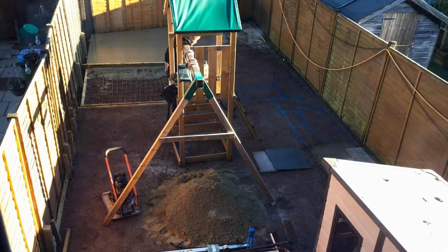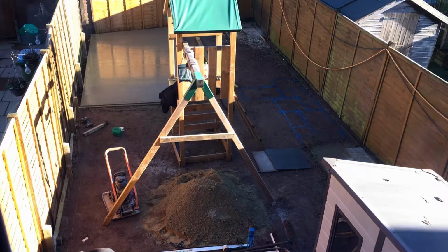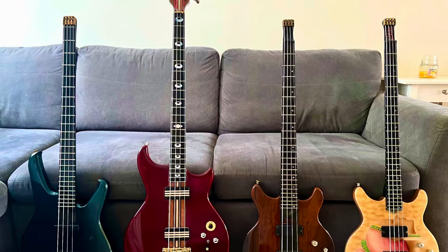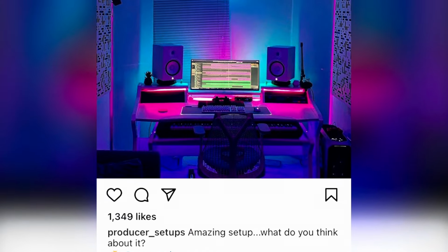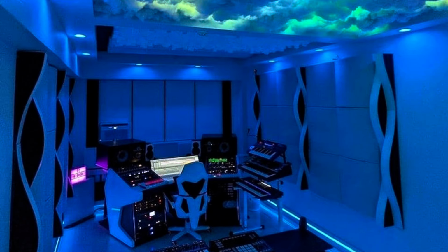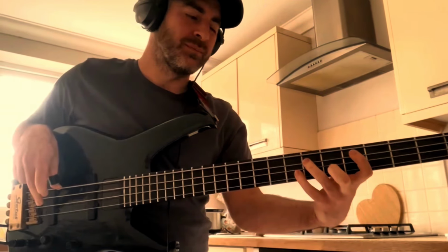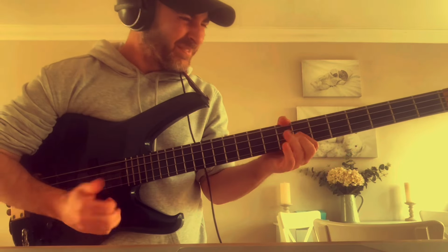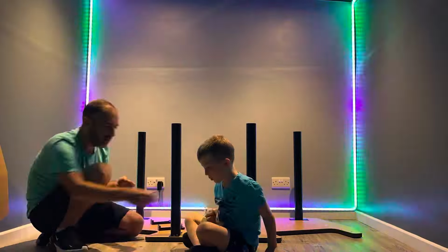I hadn't really done anything like this before, so I had to do a lot of research. I went for a concrete base, obviously, prior to this. It was mainly to house my basses, and I wanted to design a room that looked similar to some of the ones that I'd seen on Instagram, so things like LEDs, studio monitors and acoustic panels. And it was really to come away from doing the videos I was doing for years, playing jazz, funk, 80s stuff in the kitchen.